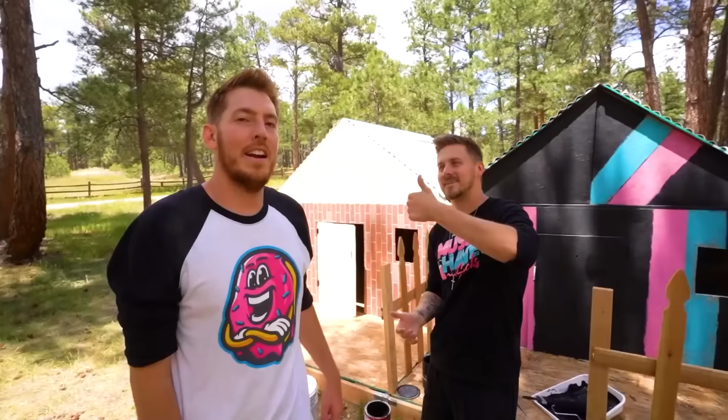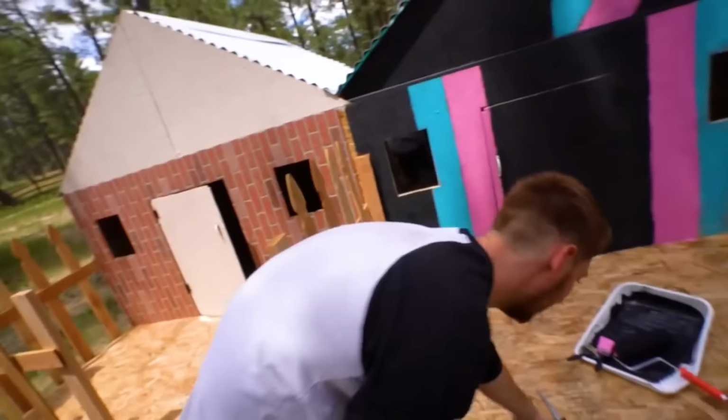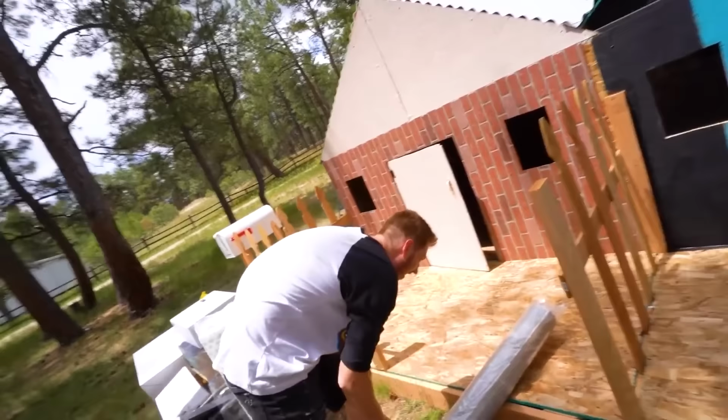Our exterior is done. We're gonna move on to the inside, and then we'll give you a full tour once we're done with everything. Inside's gonna be key. The first thing I'm gonna do is roll open my rug. That way everything can go on top of it. See how smart I am? Should we wait to open it inside? No.